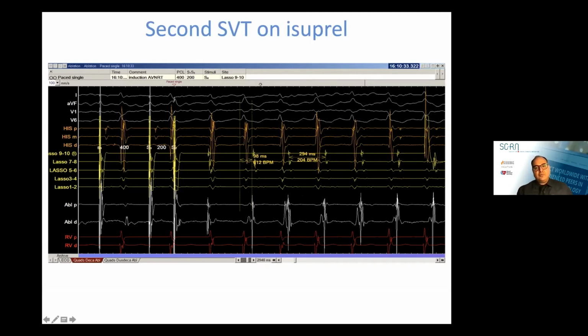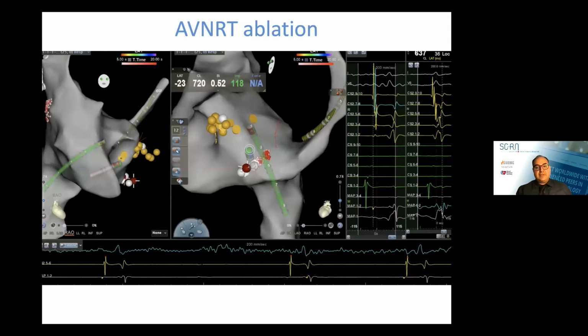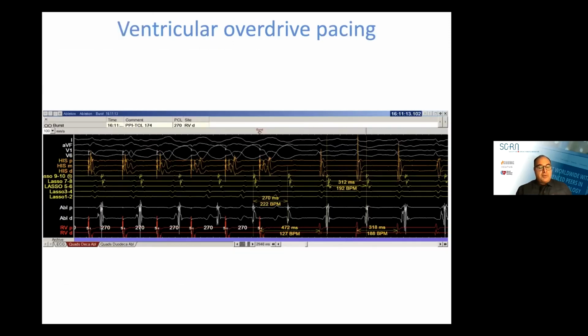A lot closer to what we detected on her loop recorder. Ventricular overdrive pacing, and trained it obviously with the VAV response, prolonged the PPI minus tachycardia cycle length is 472 minus 318. And so this was clearly AVRT, probably atypical AVRT given the longer VA time.